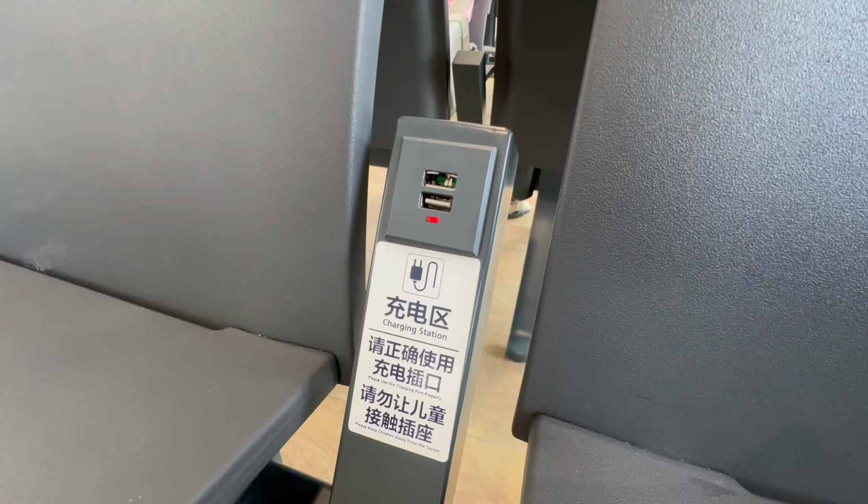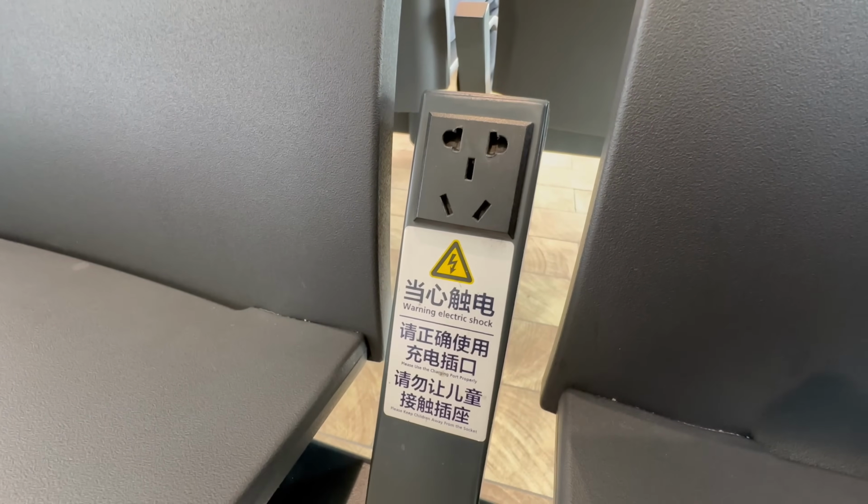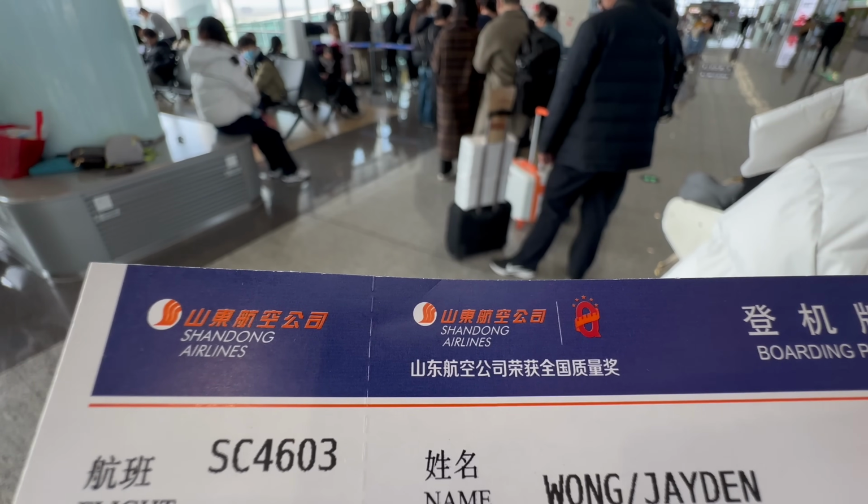Boarding has yet to begin, so I sat down at the gate area to charge my phone. This airport is new, unfortunately the USB port doesn't work already.